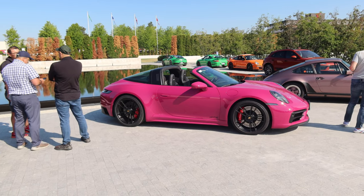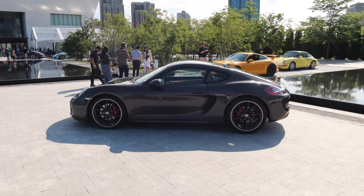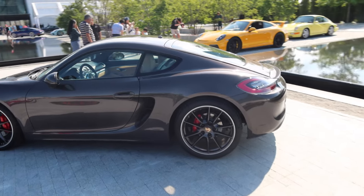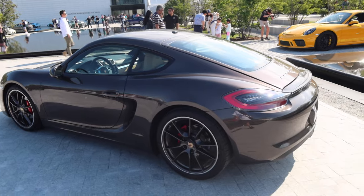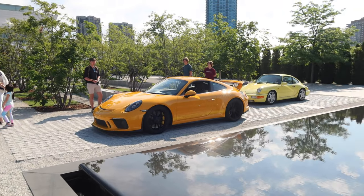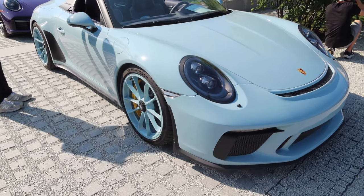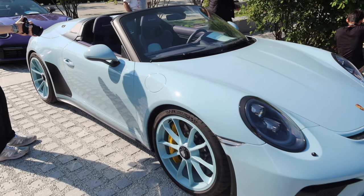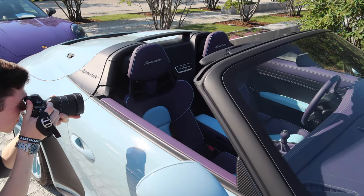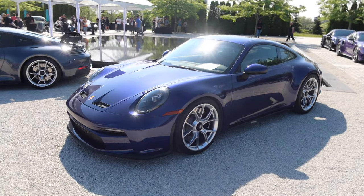This car actually lives around my area, Ruby Stone Targa. And we even have PTS RS's personal car, came all the way from New York. Paint matched wheels. Nice, I think this is Signal Yellow GT3. We got this paint matched, wheel paint matched Speedster with purple interior. This one came all the way from California.